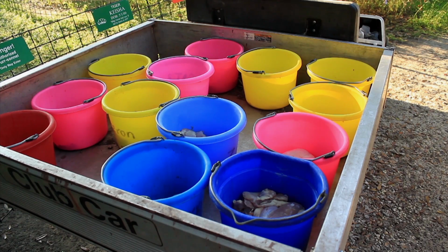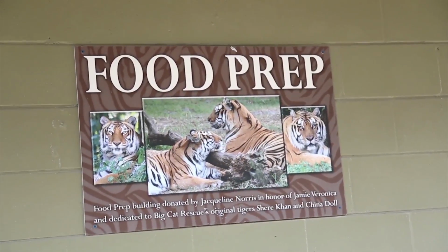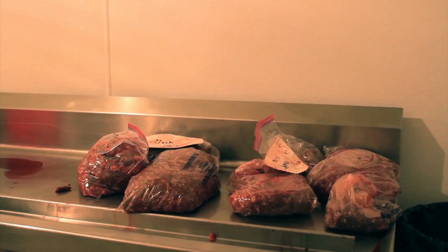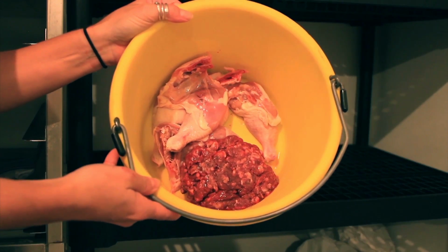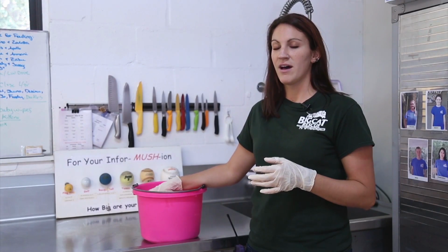We are in food prep. This is where all the cats' diets are made. We go through about 500 pounds of food a week. Each tiger eats about 15 pounds a day. As far as what we feed the cats, we have a variety of foods that we provide for them, depending on the size of the cat.